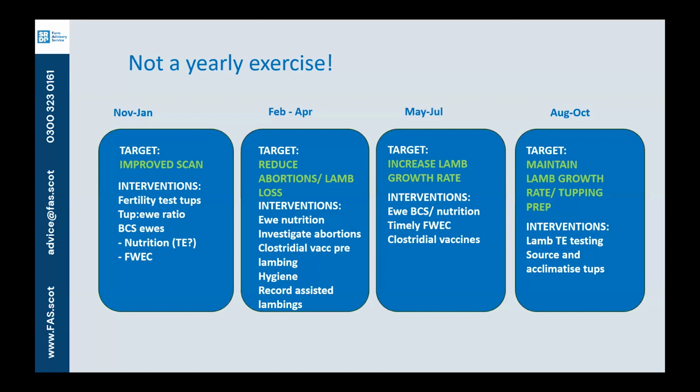Your nutrition and body condition score comes into all these boxes because it's so important all the time. I often argue that I kind of wish it had been a nutritionist instead of a vet, because a lot of the veterinary issues come down to nutrition, and a good nutritionist can solve them.